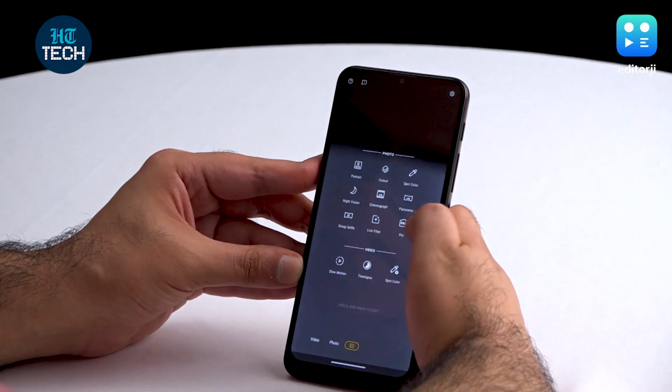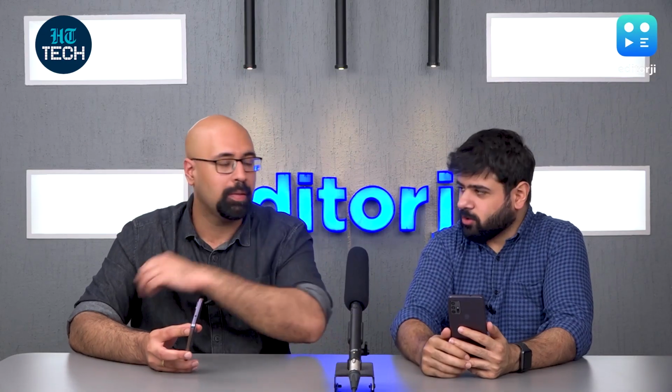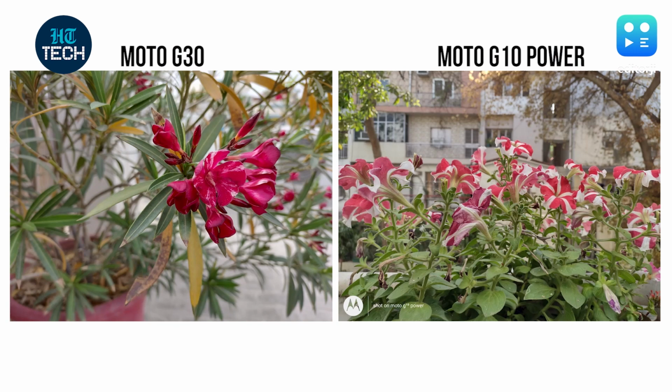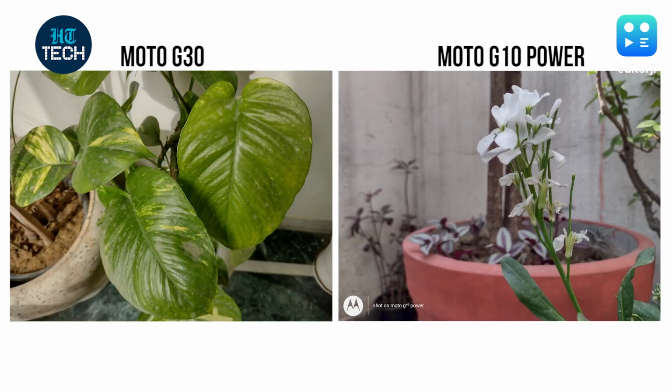Like, half the time I open that app and there are like 6 functions and I don't think I'm ever going to use these. But if you're an avid photographer, you might like using all these functions. Both the primary cameras on these phones take good photos in good lighting conditions. Colors are punchy, and it's definitely better than what the competition is offering you. A certain competition, but mostly they do take good pictures.